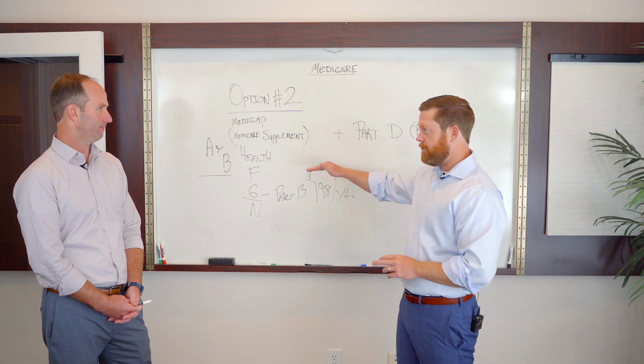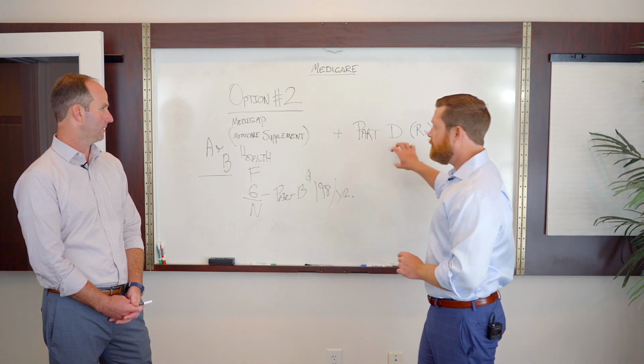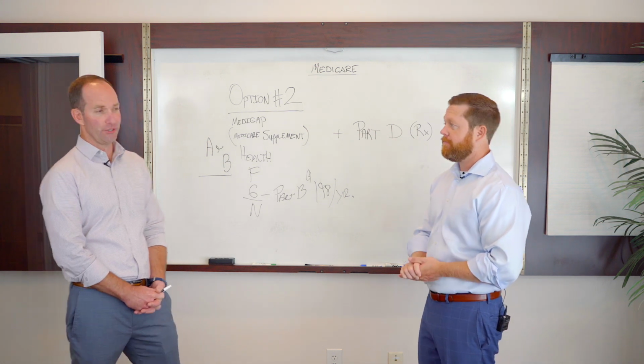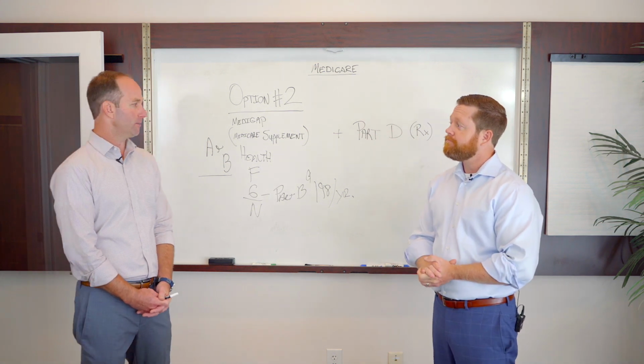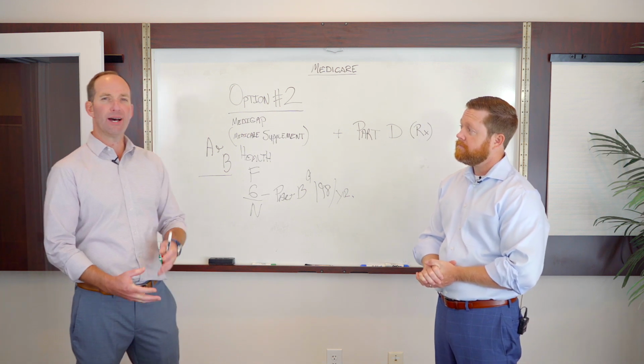It's multiple cards, right? We're carrying the red, white, and blue card. We're carrying a company card here and another drug card here, right? You will have 3 in your wallet. Okay. If you choose option 2. Okay. Yep. But it's the more predictable method to take, and one is not better than the other.